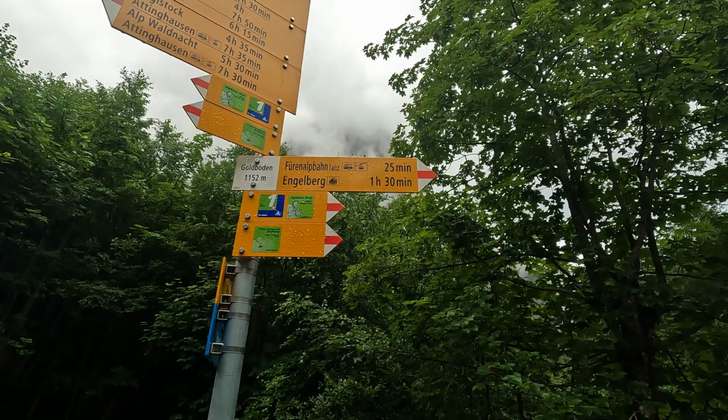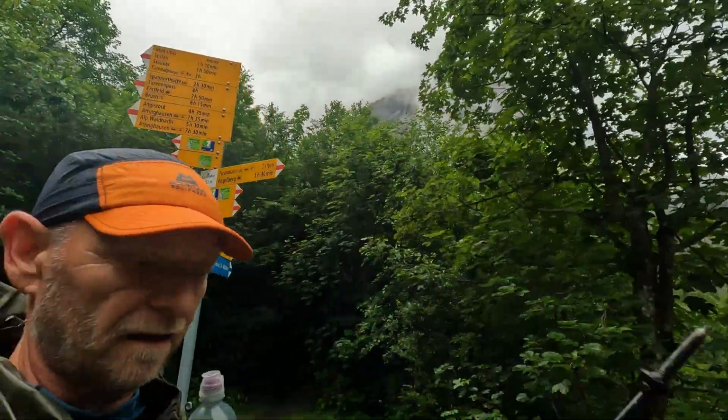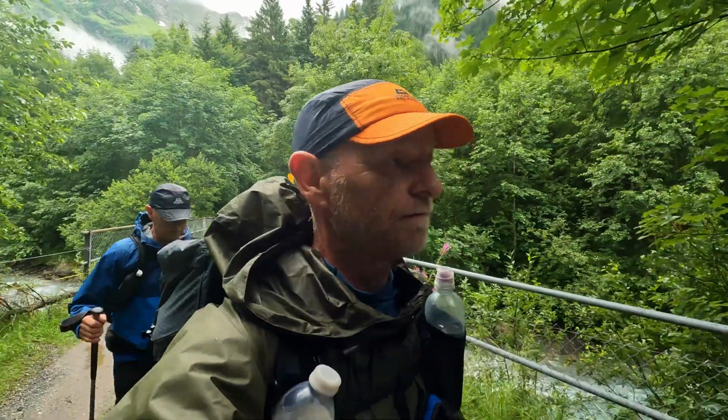We're now 30 minutes out to Engelberg, and that'll be the 3rd section done on this stage of the Via Alpina run. So we're going to find somewhere to have breakfast before we move on to the next section, which is Engelberg to Engelberg Alp, I think it's called.